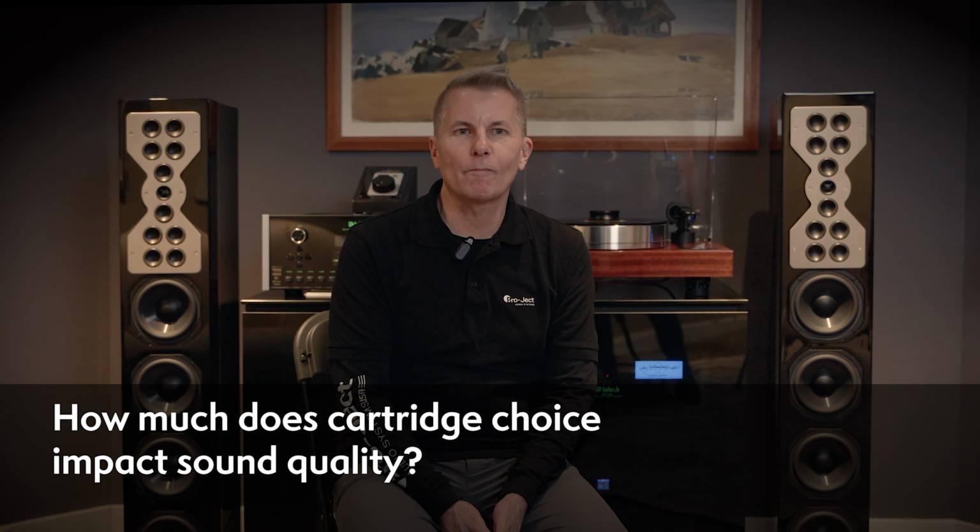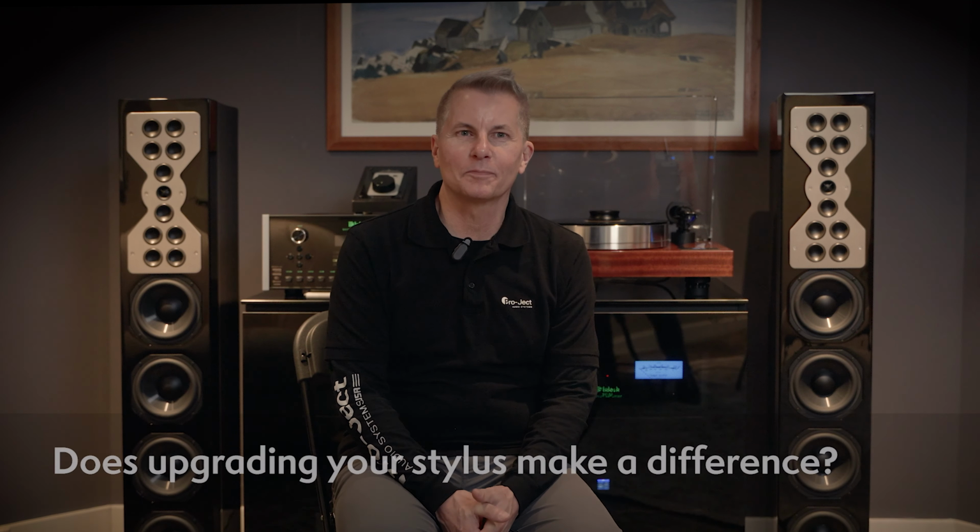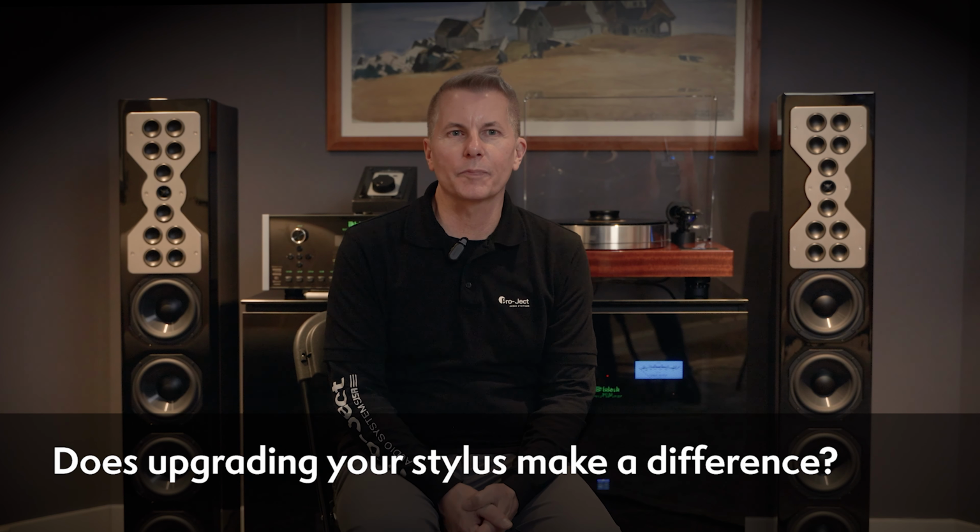How much does cartridge choice impact sound quality? As much as the turntable and tone arm allow it, it should be matched to the performance level of the other elements. I really think a turntable consists of turntable, tone arm, phono cartridge, and finally the phono preamp behind it.